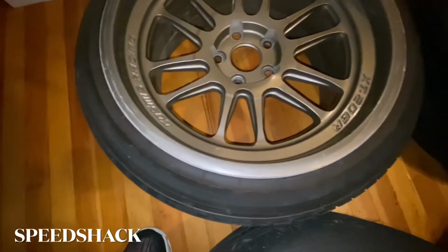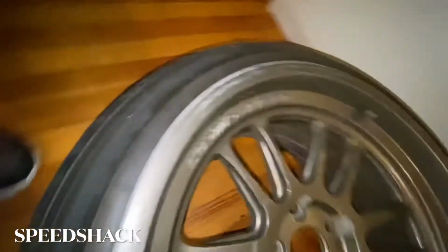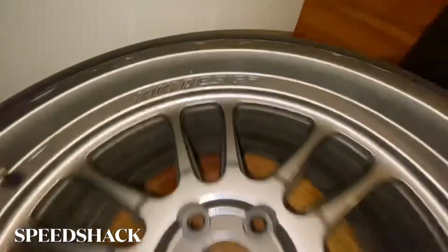They are the XT206Rs. Official. So yeah, and as far as this door goes, excuse the mess, you guys, I'm moving. But as far as this door goes, yeah, man, we're pretty clutch.